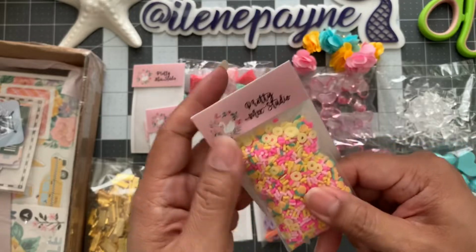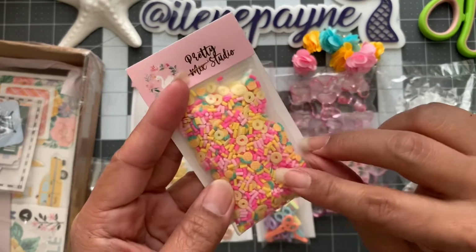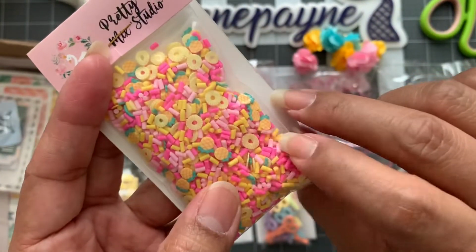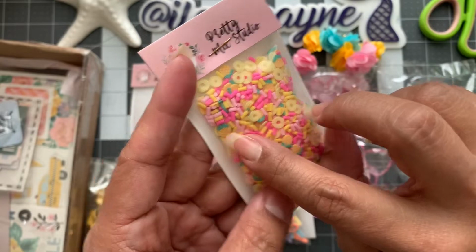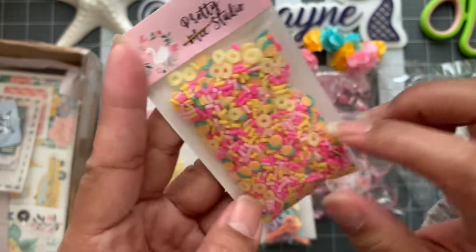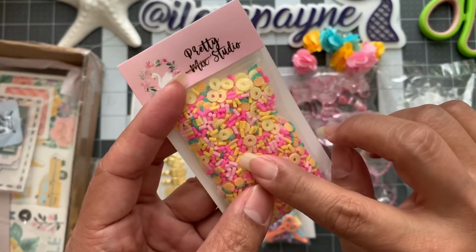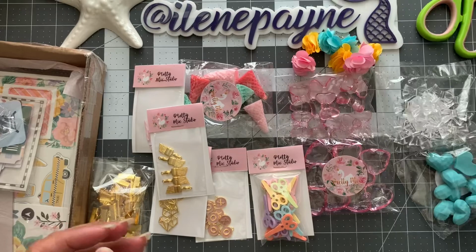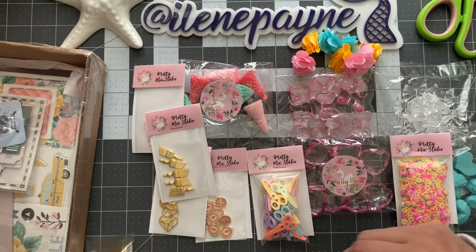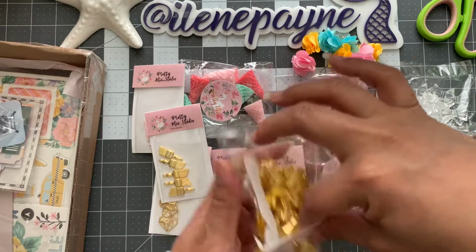And then this little pack of mix is clay and heishi. And you've got some pineapple slices, and then you've got the little pineapples itself. And it's just mixed in with yellow, pink, and mint. 2 tones of pink. How cute! I also picked up this pack right here. I don't remember having.